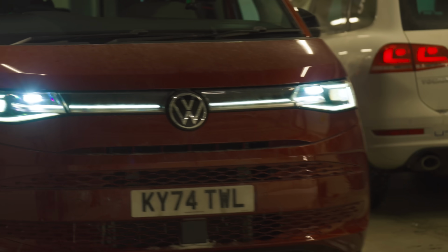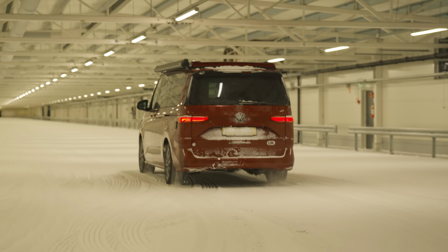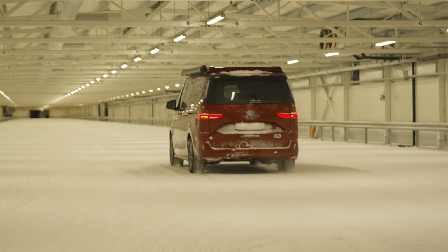So this is the indoor test facility, but I've just driven into a nondescript shed, and then, oh my goodness, it's like a flat indoor ski slope. This is mad. So they do this in summer. So they pack all the snow in here in winter, and then you can continue to do winter testing even when it's warm outside. It just looks really weird.